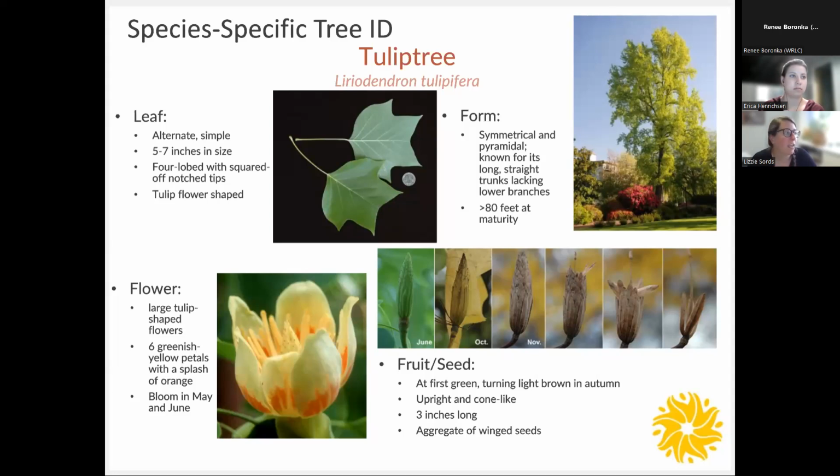The leaf is alternate, simple, with a smooth margin, and it has 4 lobes with kind of a squared off look. So the leaf can look like a tulip flower. The flowers are also fairly tulip shaped and large. They may be hard to see though if you run across a massive specimen and they're 80 feet up in the air. They're greenish yellow with a splash of orange.